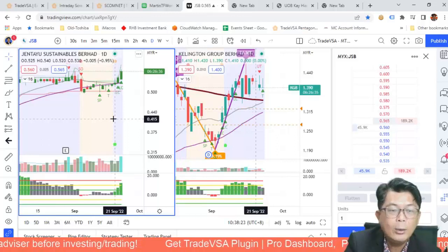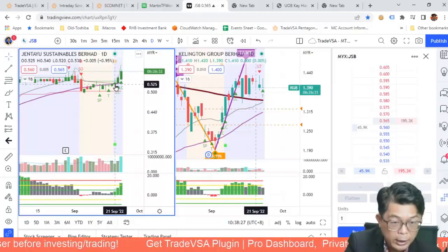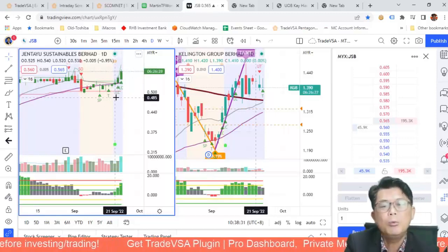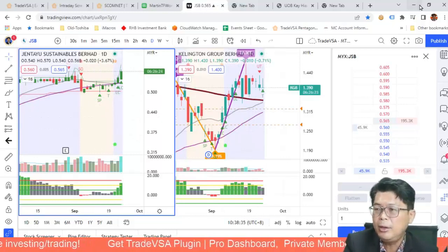So if you're going on the 21st, this was the green Pentagon, because you can go to a VSA. Then you can see this potentially has another upside, so your risk is a bit lower. I think that's how you want to be trading in here.